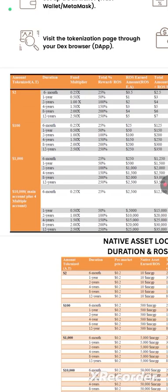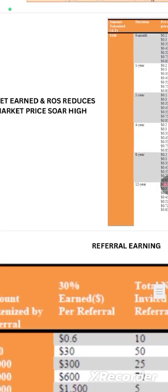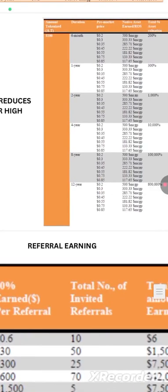You might want to be getting your earning back on a stable asset, you might want to be getting it on a native asset. The choice is yours. And concerning the pre-market, I said that the higher the pre-market price is, the lesser the native asset you are going to earn, and that will reduce your return.